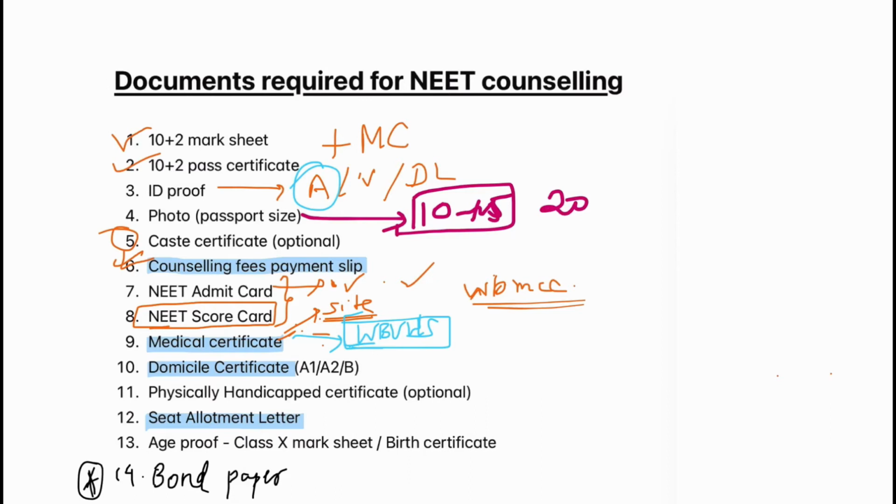Okay. Coming to the next point, it's a domicile certificate. So domicile certificate is nothing but a proof that you are eligible for the state quota counseling, right, in your state. So there are three types. I'm not going to the detail of this part because that will take a lot of time. So if you guys want a video dedicated on the domicile, you can just mention it in the comment sections below and I'll just take that into consideration. All right. So ये तीनों type का होता है, A1, A2 and B, right? So that I'll just mention in the other video if you guys want me to.